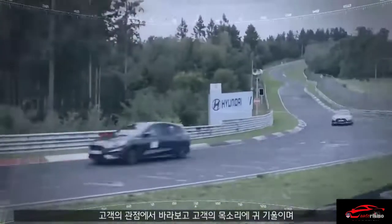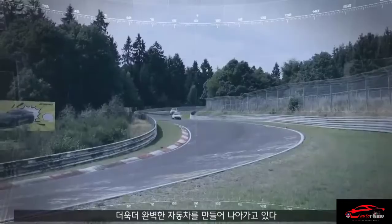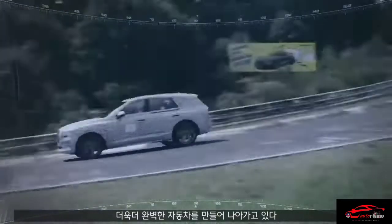Look from the customer's point of view. Listen to the customer's voice. They are going forward to make more perfect cars.